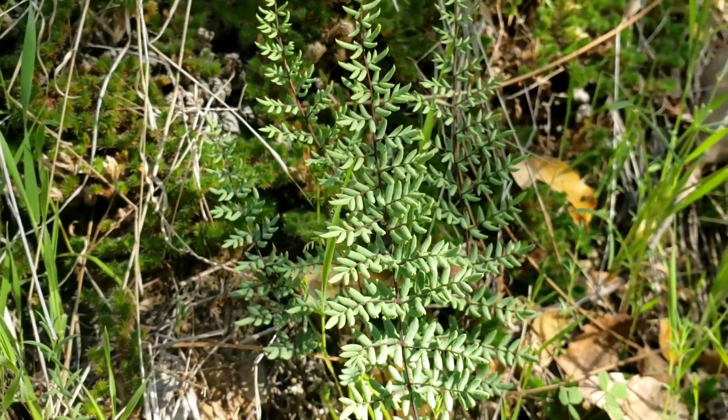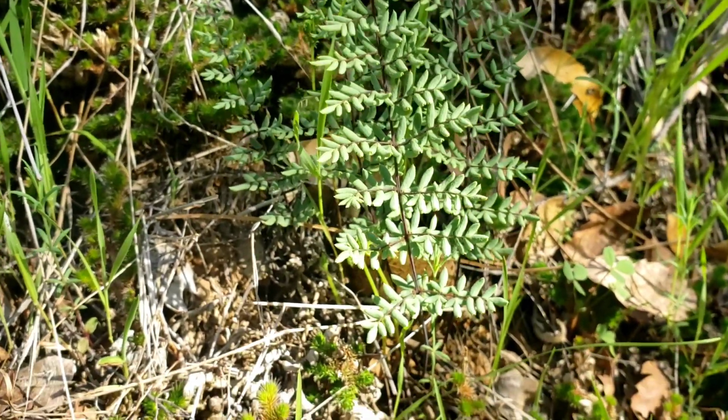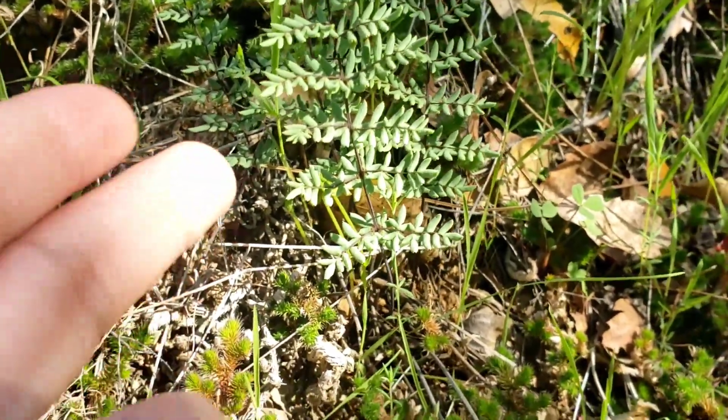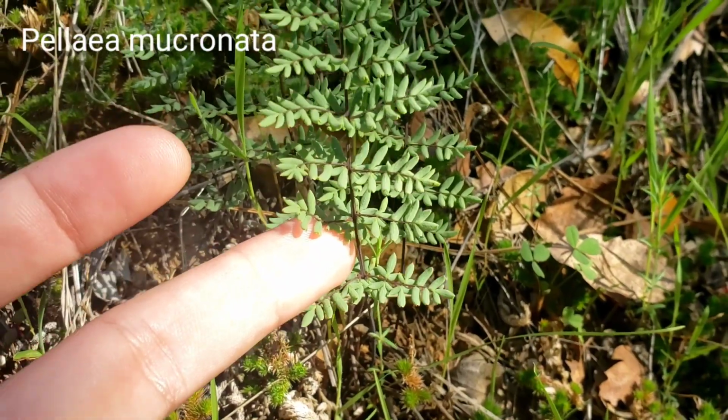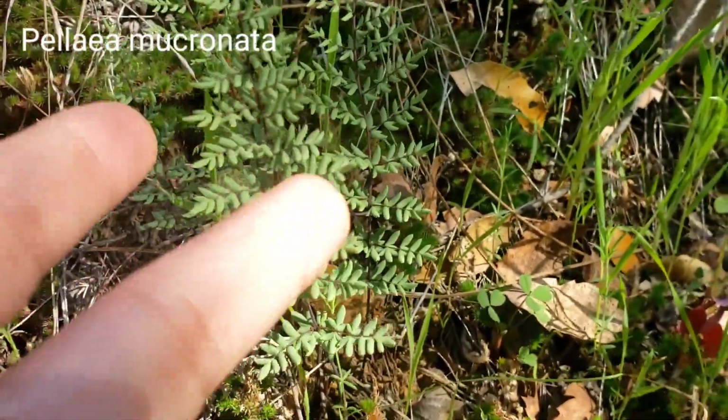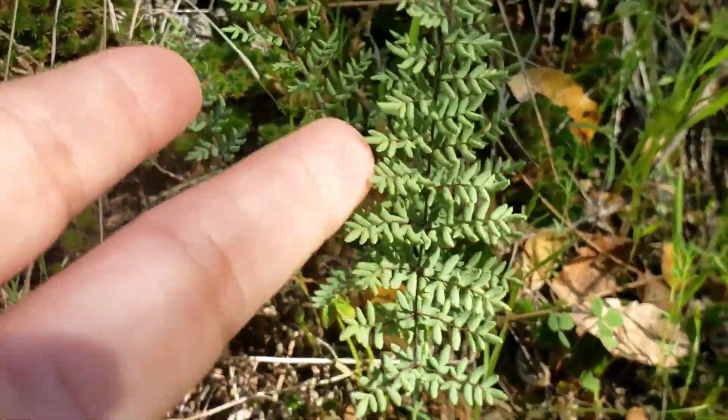All right, let's talk ferns. This one right here is one of my favorite ferns. This is Pellaea mucronata. This is the bird's foot cliffbrake. You can check out those really awesome wiry black stems. That's a common trait in the family Pteridaceae, which this one is a member of.